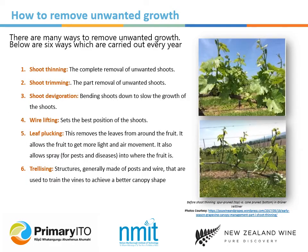What are the things we need to do to remove unwanted growth? The first is shoot thinning. What we do is we go through and remove unwanted shoots. The ones that we target first off are water shoots and suckers. Then we look at any doubles and triple shoots, which will be explained to you once you get out into the vineyards. Shoot trimming reduces the height and the sides of the canopy so that there's not too much congestion, not over row shading.